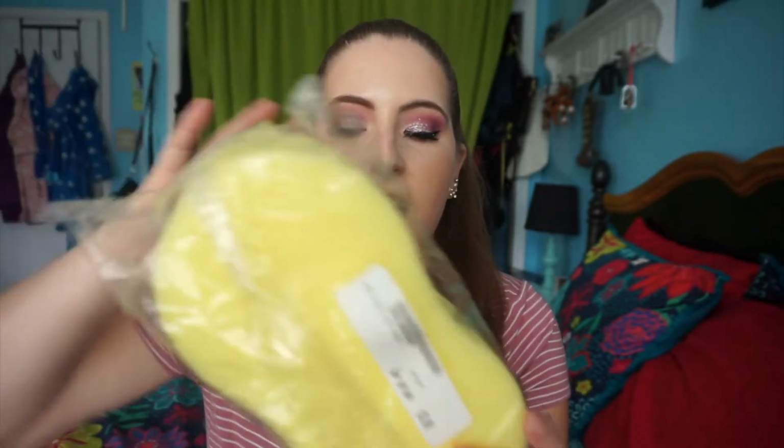I got this sponge from Dover. This is their large hand grip sponge. It is $2.99. And I wanted an extra sponge for when I do show so I can sponge the sweat off of Sassy. I do have a sponge in my tack trunk right now. I'll probably have to replace it soon.